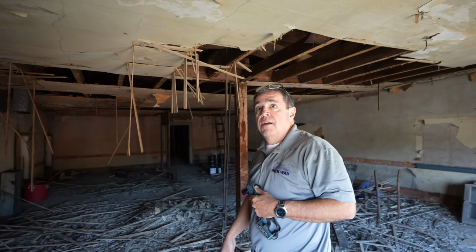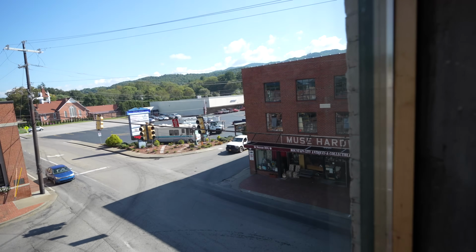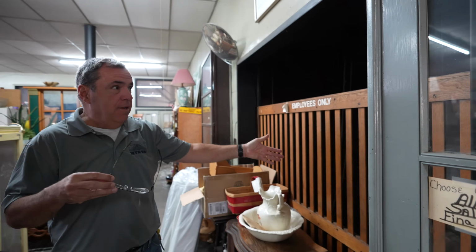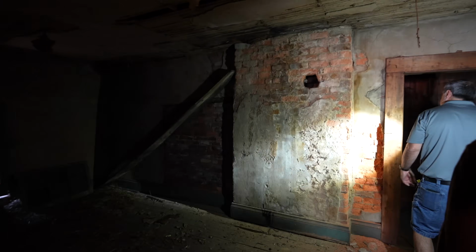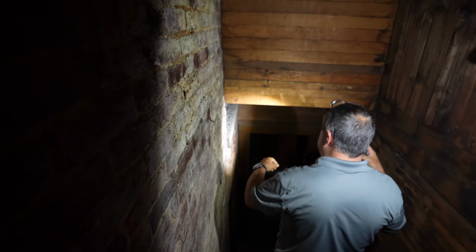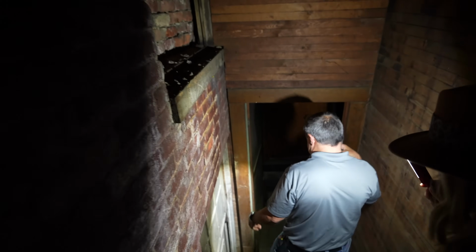Tim, tell me about the elevator in the store over here real quick. Show them, I think you can see it right here. Music Hardware has a freight elevator. It was the first elevator in Mountain City. First known elevator in Mountain City. Now, one of your viewers might know a different one, but I know this is the first one. So welcome to my house. Thank you. Yeah. I call it my toy. This is my playhouse. Those of you that didn't catch the first video, Tim is a retired educator.